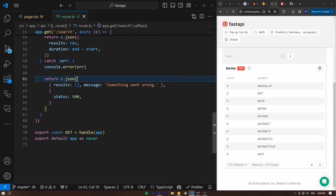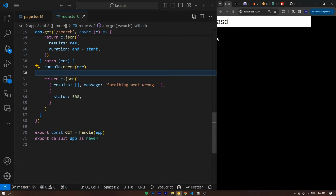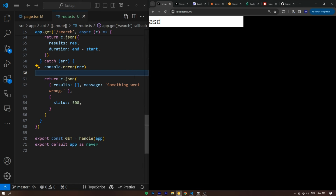If you want, you could also check which error is coming back with which status code and handle it according to that. But I think this is a very simple, very good way to go about things in this demo application. Perfect. That's the logic done. Very nice. Let's see if this works.